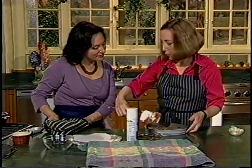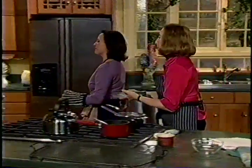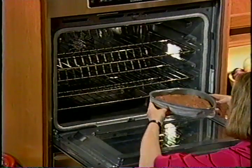So Dede, this is going into a 350 oven in the middle rack, where it's baking for 30 to 40 minutes until a cake tester comes out clean or it springs back when you press it lightly. Here you go. Thank you. So right in the middle rack.